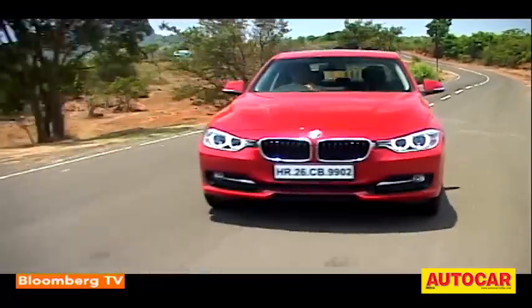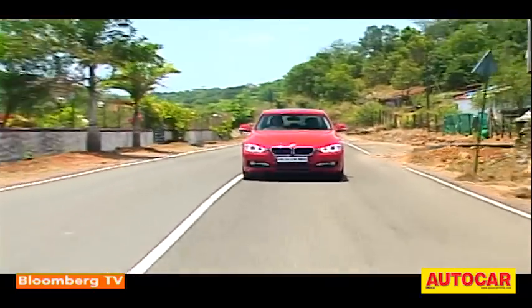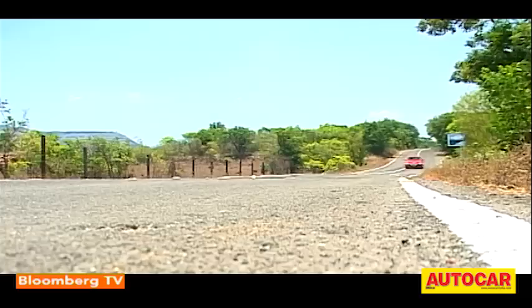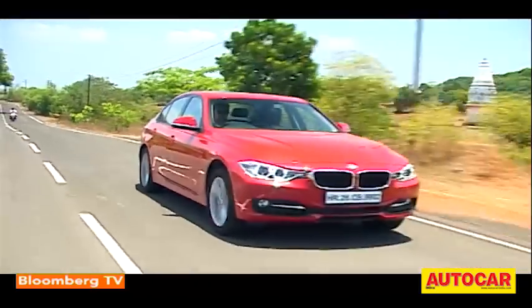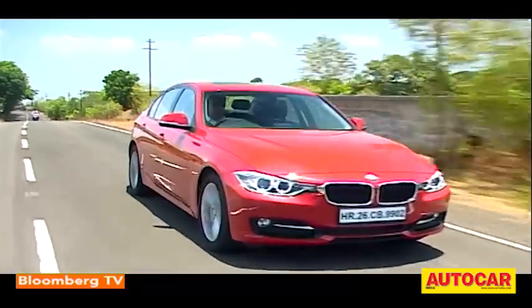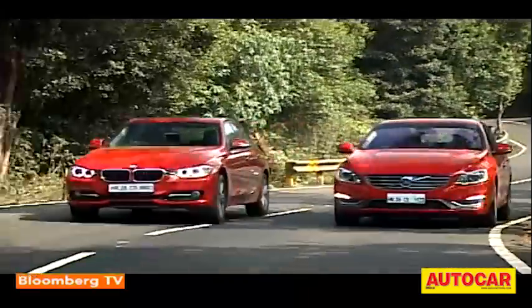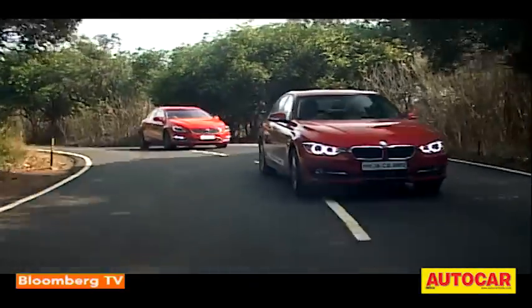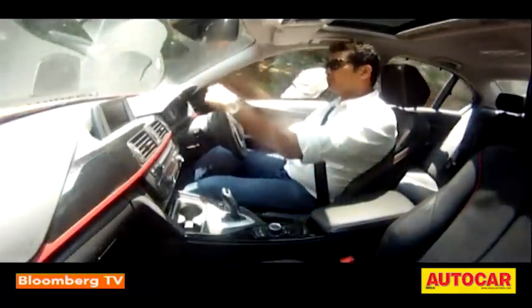And that's where the 3 Series delivers in spades. The 3 Series not only feels quick, but its time of 7.8 seconds to 100 proves that. It's a massive 2 seconds quicker than the Volvo and it has a higher top speed too. Two cars then that are similar on spec but very different in character, and that continues when you find a few corners. Now the biggest question is, does the 320d feel like a proper BMW through the corners?